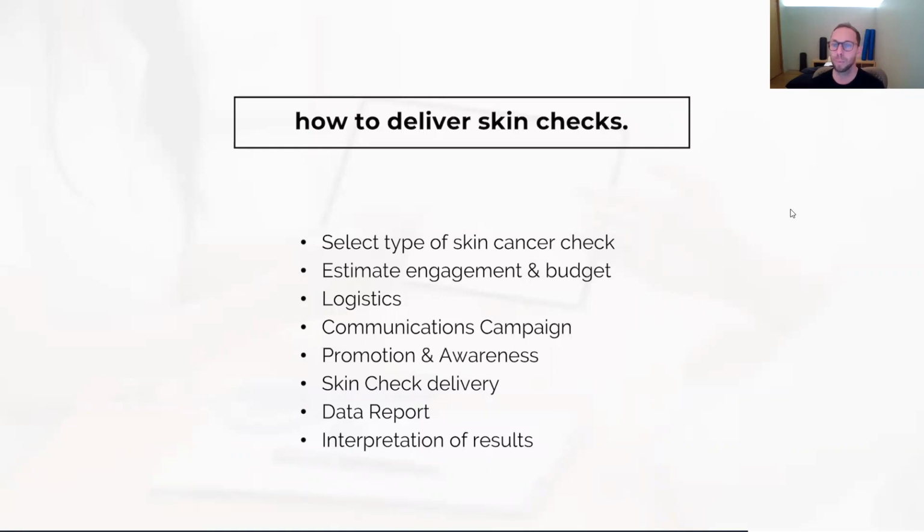There's also more comprehensive skin cancer checks that can be done, things like mole mapping, that can take up to an hour and goes through a more comprehensive photography and head to toe tracking and mole mapping of every single spot. Again, it's not as appropriate on site at workplaces, but usually it's a follow-up option to the initial skin cancer check that's conducted on site. And finally, there are remote skin check options as well.